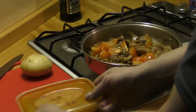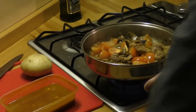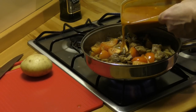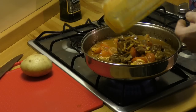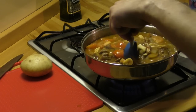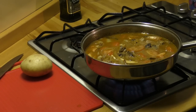So we're now going to add the marinade, which contains all the wonderful active ingredients. And we'll pour that all over like that. And we'll add some water out of the kettle. And we'll bring that to the boil.